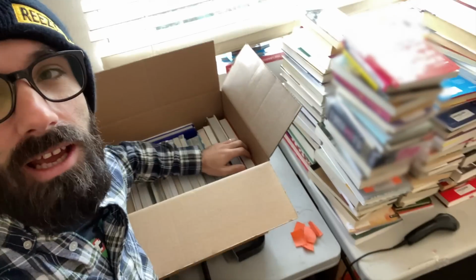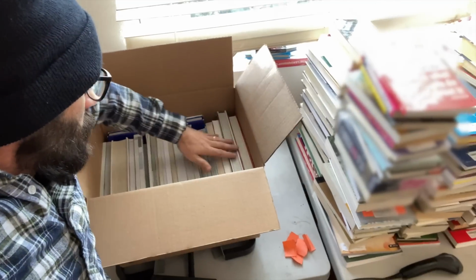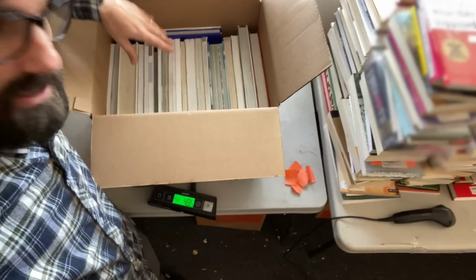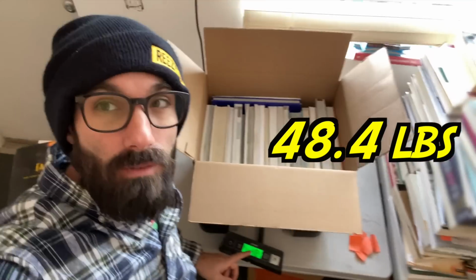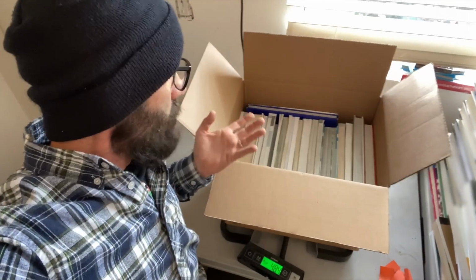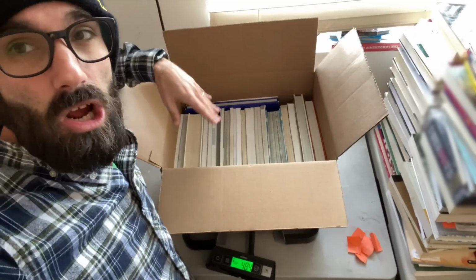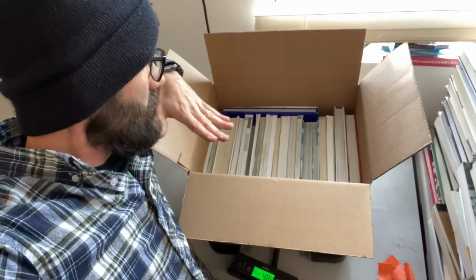All right, finally, success. I backtracked a little bit. I took the one taller book out of the edge, and now we are complete. This box is ready to go. It weighs 48.4 pounds, so although it's getting close to the self-imposed limit that I make for the team members, I'm gonna break my own rules, but this box is ready to go. Let me show you what we do with the boxes when we're done.